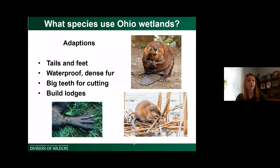For both the muskrat and the beaver, they are related, but not as closely as you might think. When you take a look at them, you'd think, oh my gosh, they are almost the same animal. But really, the muskrat is much more closely related to things like lemmings and voles than it actually is to the beaver. But they have a lot of the same adaptations, they use a lot of the same areas, and they do a lot of the same behaviors that allow them to exploit the wetlands.